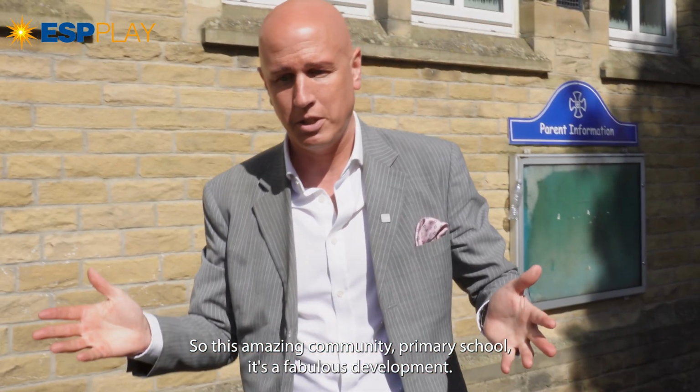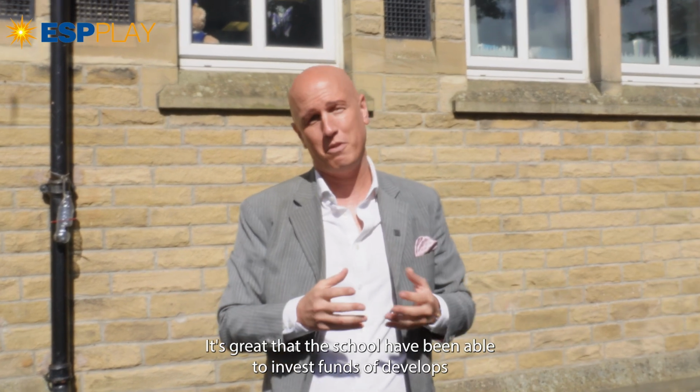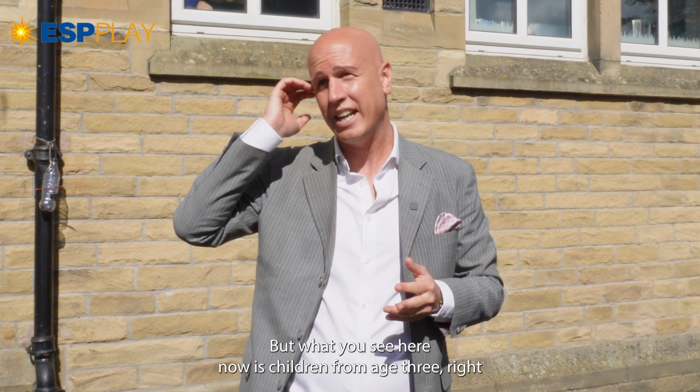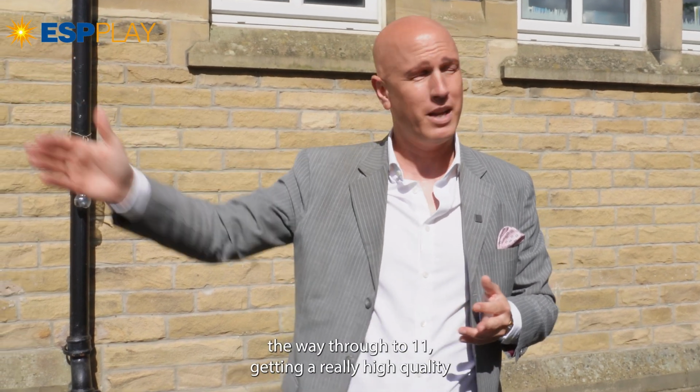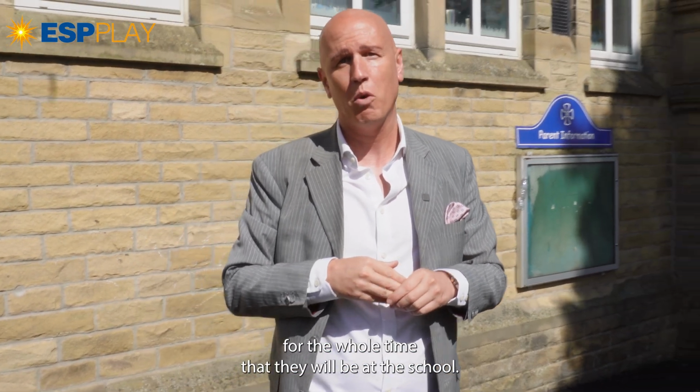So this, at Marsden Community Primary School, is a fabulous development. It's great that the school have been able to invest funds that have developed the whole space. But what you see here now is children from age 3 right the way through to 11 getting a really high quality play experience, a really high quality outdoor experience for the whole time that they will be at the school.